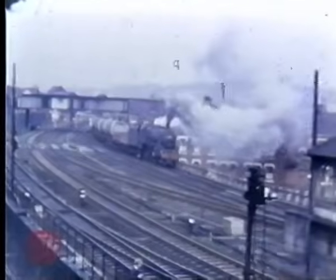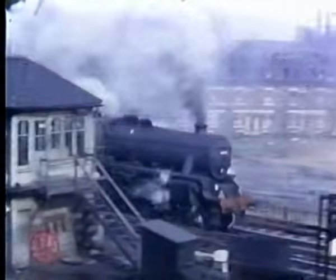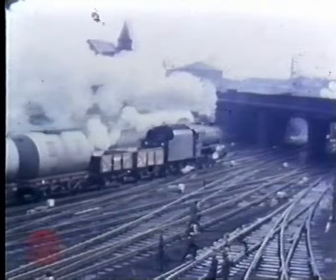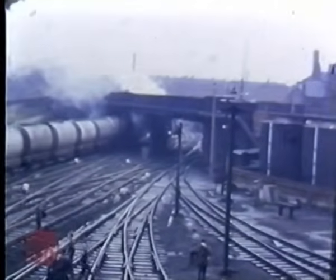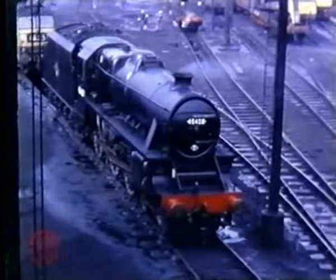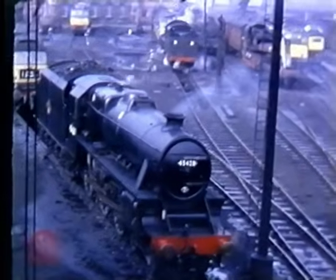Coming under Farnley Viaduct and over Sweet Street Bridge is Class 5 number 45426 of Crewe South Shed, accelerating towards Normanton in fine style on the empty tanks to Ellesmere Port. Holbeck Class 5 number 45428, now preserved and named Eric Treacy, is on the old number 2 Ashpit. This was superseded in the 1930s by the new one with elevating hoppers.